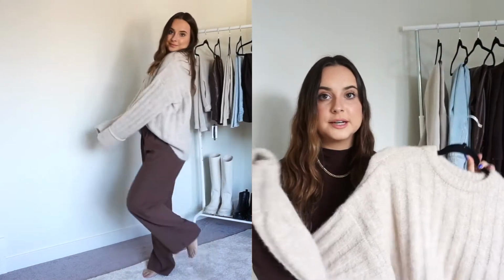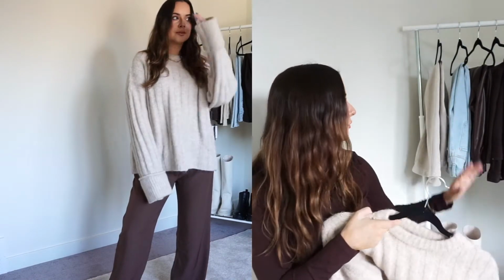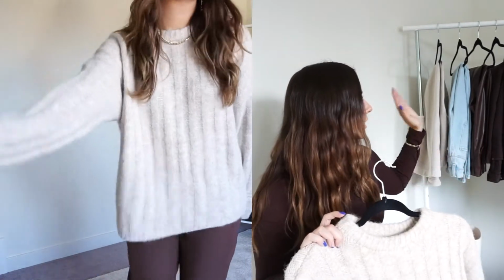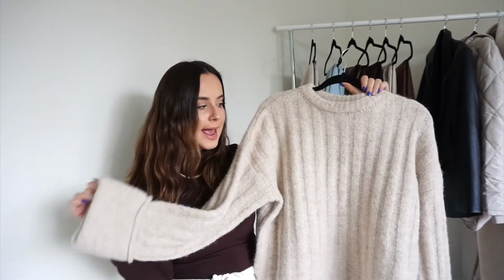And a sweater like this can really help you achieve a capsule wardrobe. Like this sweater would fit with every single pair of pants that I showed you, from the sweatpants to leather pants and jeans, which I'll show you in a second, to the brown slacks. I also really like the sleeve detail here. It's very in right now. I think it really adds to the sweater and makes it a little bit more edgy.